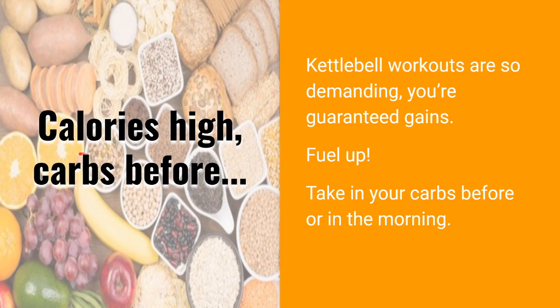So now for the eating. You want your calories to be high. You want to take in your carbs before. Essentially fuel up. Okay? We want a lot of glycogen inside the muscle.